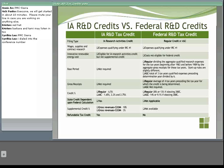And Iowa does have an alternative credit, I think Dave has it pointed out there. So the regular credit under Iowa is dependent on the federal credit, but the AIC isn't. So when we say yes, keep that distinction. We're really just comparing the regular credits, making sure whether they're federal credit or not.